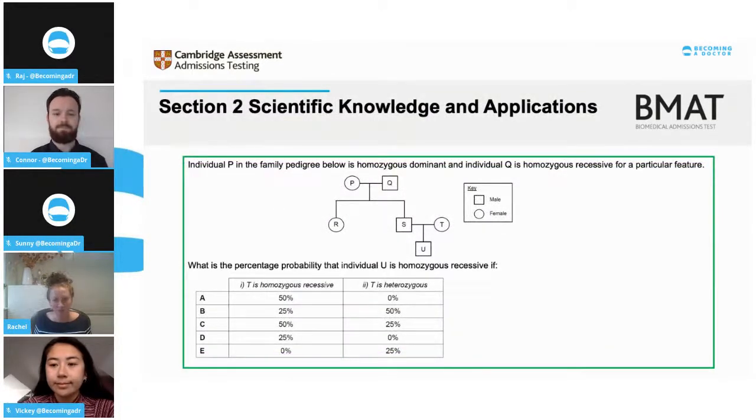So this is a sample of a section 2 question. This section tests your understanding of biology, chemistry, physics, and maths. Now, BMAT questions don't simply rely on factual recall. They require you to show that you can apply your knowledge in a way that demonstrates that you understand the subject.